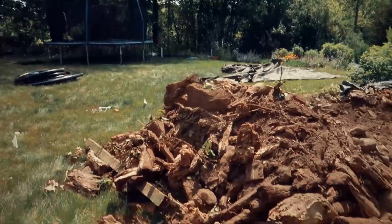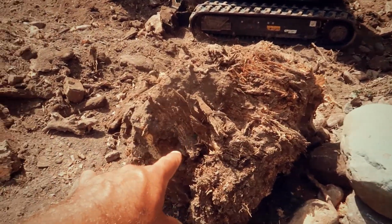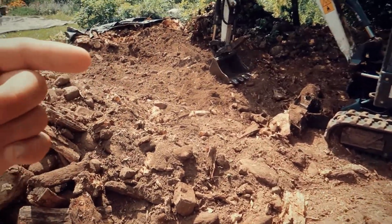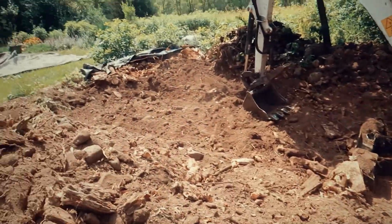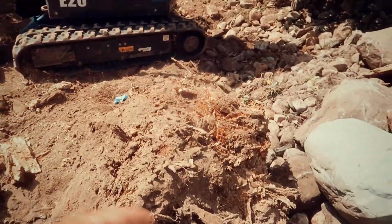So we've got some rotted wood and stuff. This huge tree was in here at one point. We had to take it out. Luckily we were able to use techniques with the E20 to get it out, digging around the sides of it, in front of it, behind it, and then we were able to pull it and break it free.